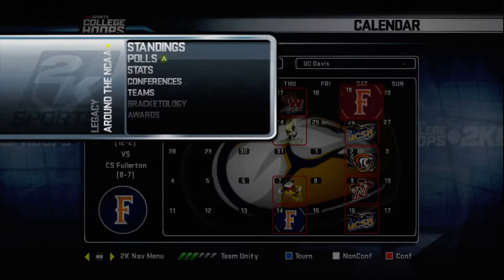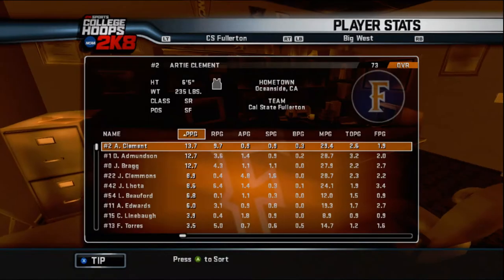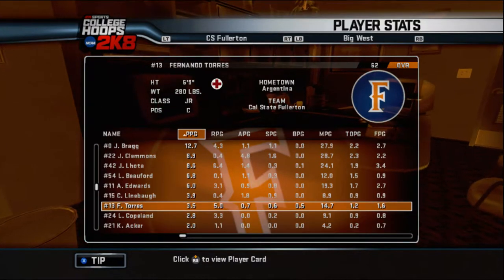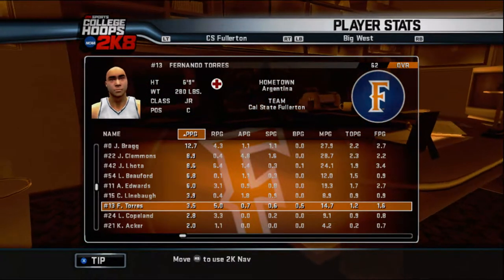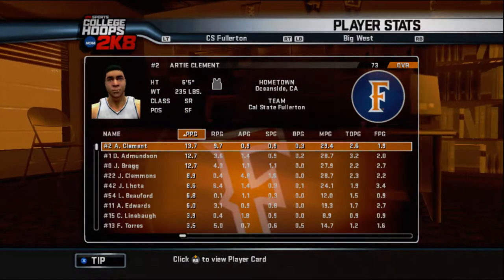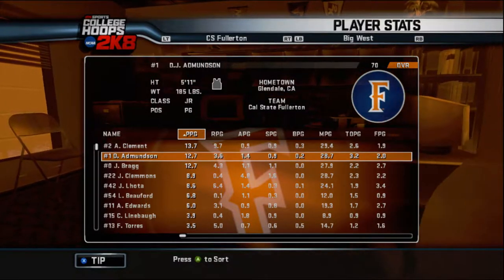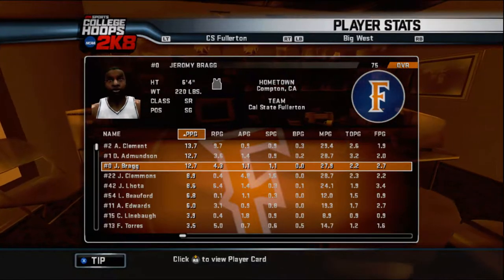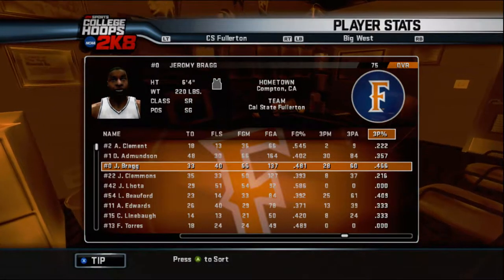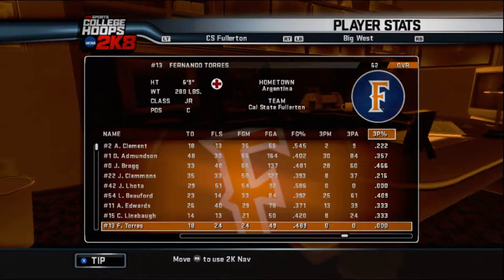Let's take a look at their good players. Any injuries? Yes, Fernando Torres is injured. They have a 7'2 guy on the roster. Artie Clement. Small forward. DJ Amundsen. Jeremy Bragg. So they have three double-digit scorers. Oh, I'll fire the three ball away, especially Jeremy Bragg. So we may have to play a 3-2 zone this game.